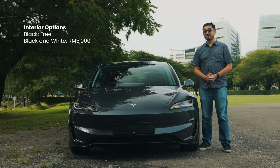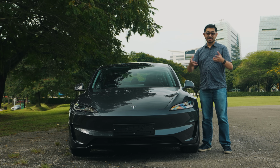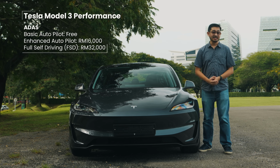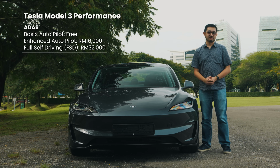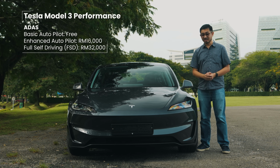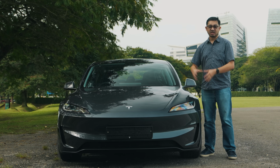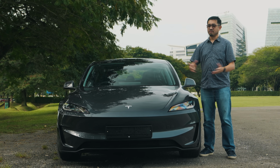And by default, you get the black interior, but if you prefer the white interior, that's going to cost you 5,000 ringgit extra. And of course, you can upgrade the advanced safety features. For example, to upgrade this to enhanced autopilot, that will cost you 16,000 ringgit. And for the full self-driving feature, that's going to cost you 32,000 ringgit. Honestly, the basic autopilot, which is included as standard, that's good enough for most people.